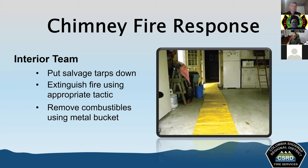We're also going to check for fire extension from the interior team. They're the ones who are going to be inside. They're going to be looking around to see if there's any evidence that the fire has extended beyond your simple chimney fire. Use a thermal imaging camera. So going in with that thermal imaging camera, listening for crackling sounds. That's a really ominous thing when you're in there during a chimney fire. You can hear the crackling in the walls when it's transitioning. So if you hear that, it's a surefire sign that that fire is moving into the structure.